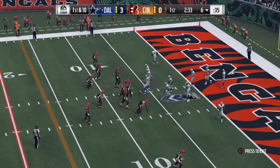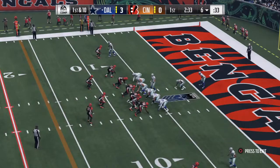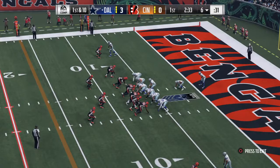They are doing their job, but they want to add takeaways to it. You need to have more of those to go along with the big hits we're seeing.